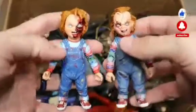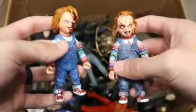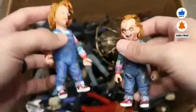The scale is really cool, and I think that NECA did a fantastic job on these, and I think it'd be really cool if NECA would create a version of the re-release that we just got this year, so that would be a pretty cool figure. I wonder if they're even working on that. I guess we'll have to see, but there is Chucky.